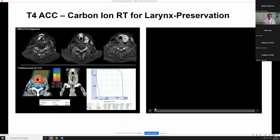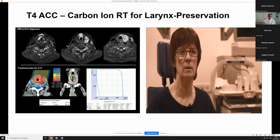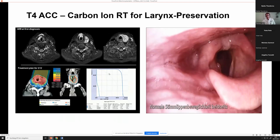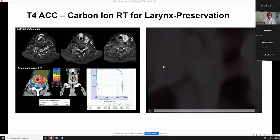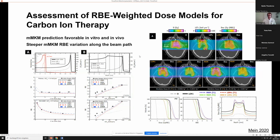So also for function preservation, this is a really nice tool to use carbon ions. I'm aware that you probably won't hear the sound, but this is a patient that was treated for laryngeal adenoid cystic carcinoma because she declined laryngectomy. She's a teacher, and she was treated with combined treatment and had a really good functional result, even though the tumor was a T4 tumor with extension to the surrounding tissue. So for this patient, this really worked out, and she could continue to work as a teacher, also with really good voice preservation. So really good results in this case.